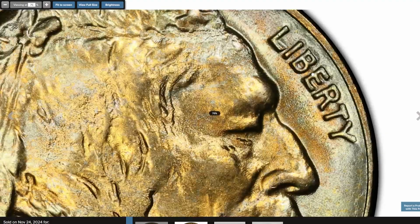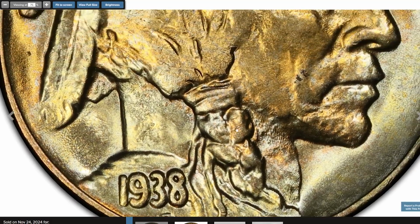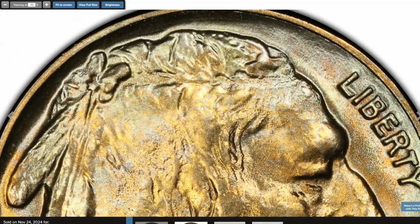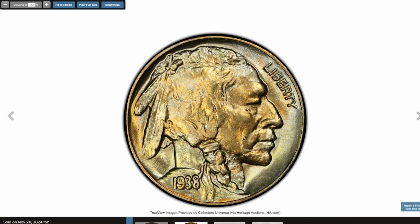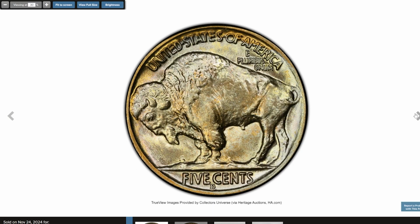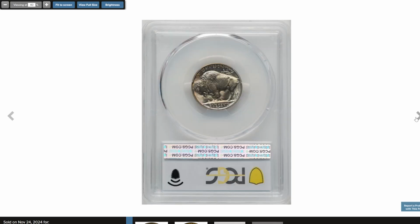In MS67 Plus PCGS, this coin represents an incredibly high-grade example of the variety. At these levels, the coin exhibits razor-sharp details, particularly in areas that are often weakly struck on buffalo nickels, such as the bison's shoulder and the Native American's hair and braid. Surfaces are pristine, with exceptional luster and eye appeal. The plus designation indicates that this example stands out even among the other MS67 specimens, making it one of the finest known. This error coin was sold for $1,320.